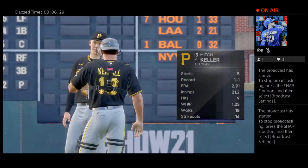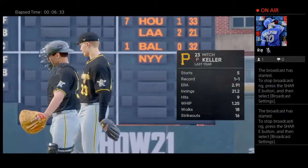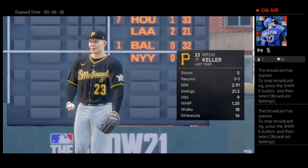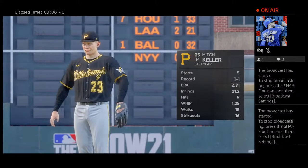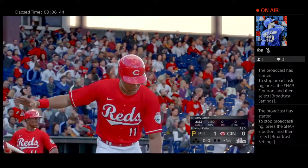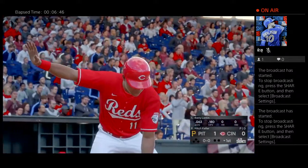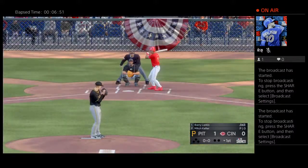Mitch Keller, the right-hander from the state of Iowa, gets the starting assignment. What do we need to know here, Danny? This guy had a real solid season last year. ERA under 3 on the year, which is pretty good in this day and age of high scoring and a lot of home runs. Let's see if he can duplicate that year and make this one just as good. It'll be interesting to see how he pitches in this one today.